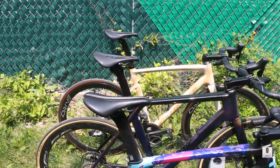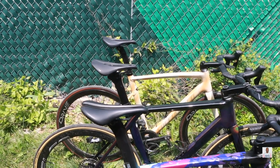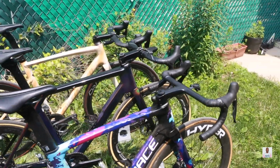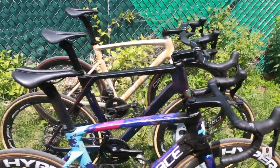But yeah, you can see even with the saddle heights, they're all the same, short nose saddles. I do like to have my handlebars slammed, but this gives you a good representation of what everything looks like.